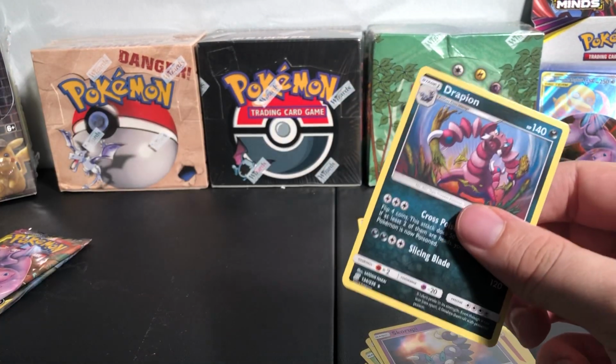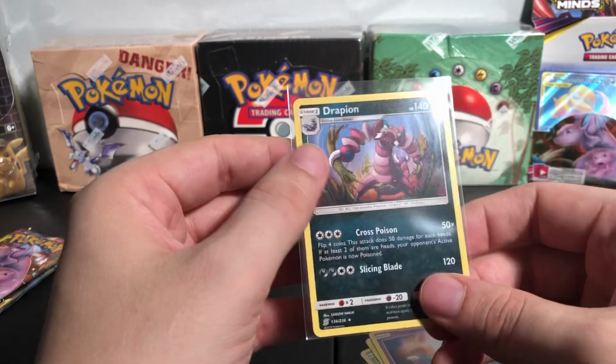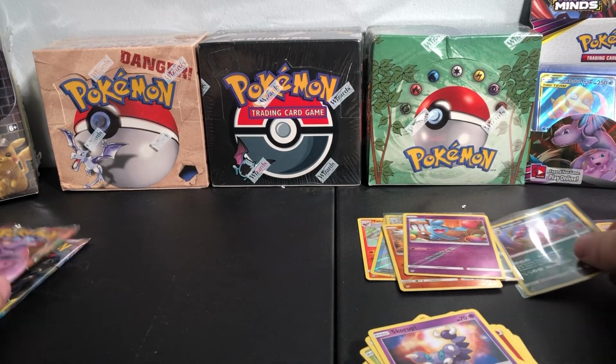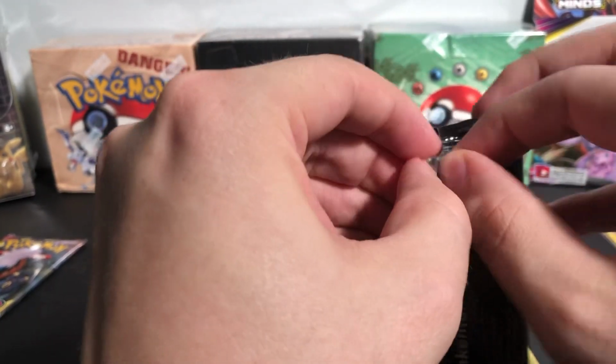That's too bad. That's how it goes when you open up cards. One card might be Garchomp and Giratina. The next card might be a non-holo Drapion that you already own. Why did I sleeve them already? I didn't even sleeve all the other ones. 2 packs left. Is this easier to open it this way?